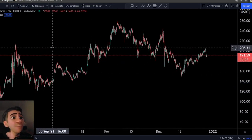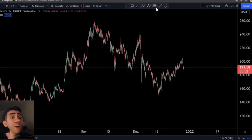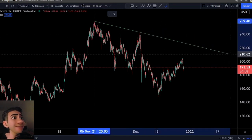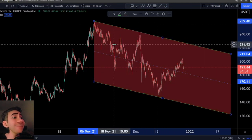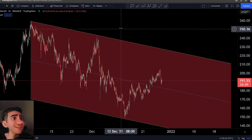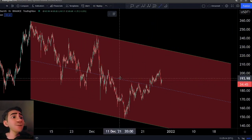Okay, and now we are here. Now we are in the Tradingfees analysis, and now we will check what's going on. This is the 1-hour time frame. First of all, we can draw in this naked chart a parallel channel to the downside. That's our little downtrend channel for the moment, and we can see, attention, the blue line is now our next support.